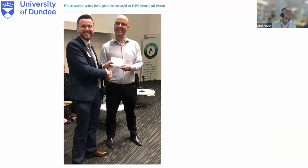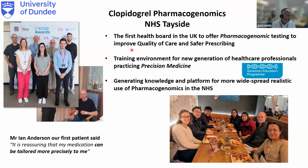And this is Alex Matos, who presented this nationally and won an award for it, because Alex was a fundamental component of the success of the pilot. And here is the rest of the team. Here's Alex, and here's David Beatty, and this is Matthew Beanie, who set up the genotyping setup to be able to get this done. And here is our first patient, Mr. Anderson, who benefited from this new pathway, and he was delighted that his drugs were safer and better.